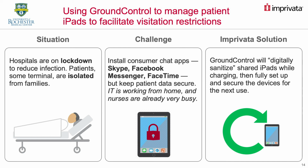In order to allow that to happen, what we can do through our GroundControl platform is easily enable and provision and secure shared patient devices like tablets that are instantly available to them to use Skype, Facebook Messenger, FaceTime, so that they can now feel back in touch with their family and friends. It's been an incredible patient satisfier, and it's a real help for IT and clinical staff to have these devices that are all charged up, perfectly secured, and ready to go for patients to use. It's hassle-free, it's convenient, it's secure, and it's an incredibly powerful way to enable those patients to have that communication they need with their family members.